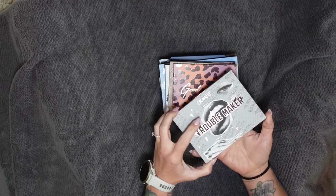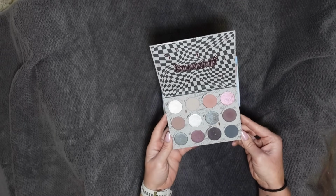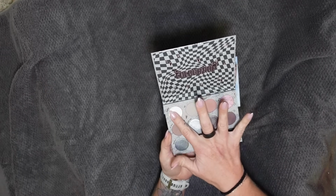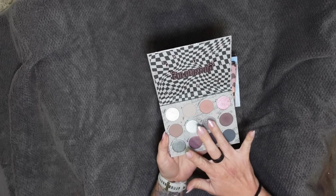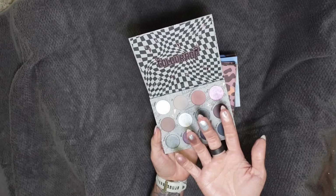This is the Troublemaker palette. I like these colors. There's kind of like the grungy tones in here. You've got a white, silver, scarab, and this pink. Really like these shades. This palette will stick around for now.